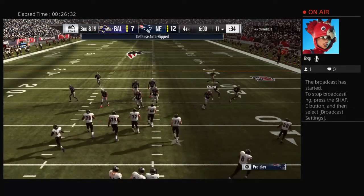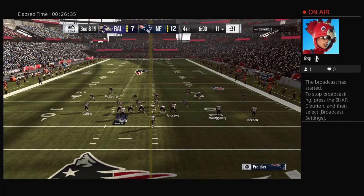Secondary help here for the defense in the nickel on 3rd and long.